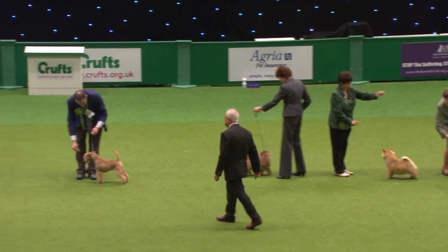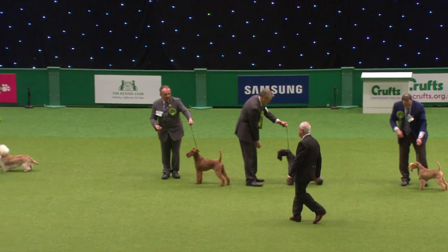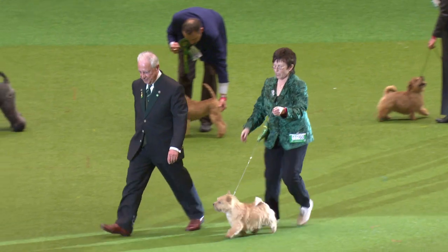Oh, no, no. Oh, he's a showman. He's a showman. Lovely response from the crowd. He's going back. Oh, he's giving it to the Norwich. The Norwich Terrier takes it.